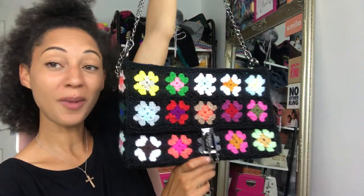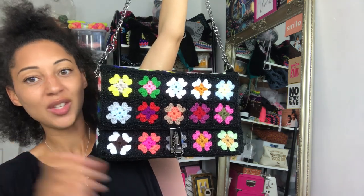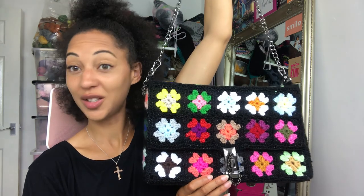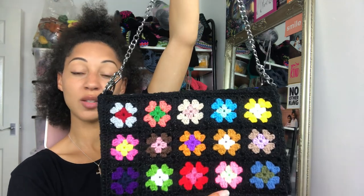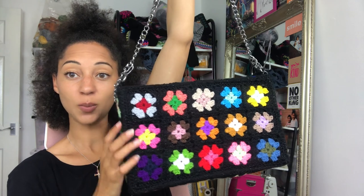So this is my bag, which I revealed on social media, but I haven't revealed the name. So the name of this bag is Iconic. It is created using granny squares, my trademark. It's like my calling card, isn't it? They are three round granny squares. They are joined using the continuous join as you go method for each panel.